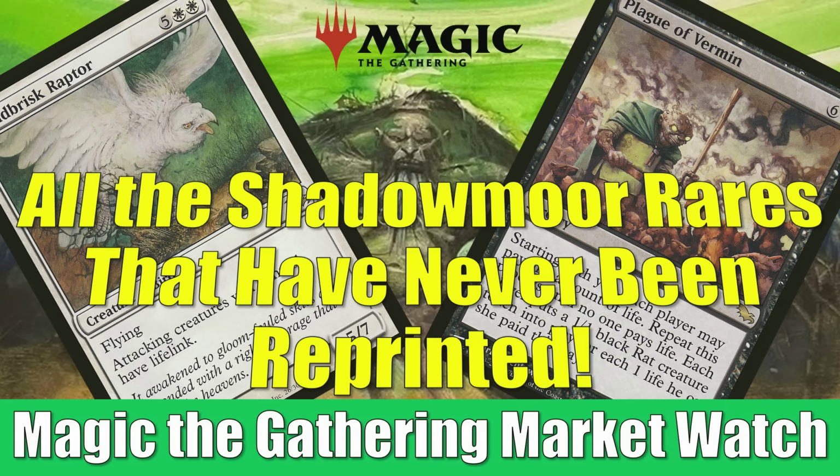A week ago, we saw all the Lorwyn rares. Last week, we discussed the Morningtide rares, and in coming weeks, we'll finish off the block by looking at the Eventide rares.